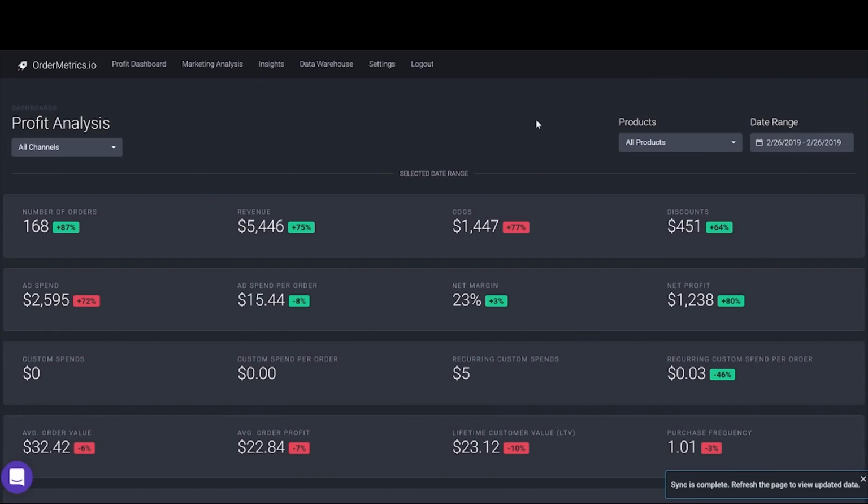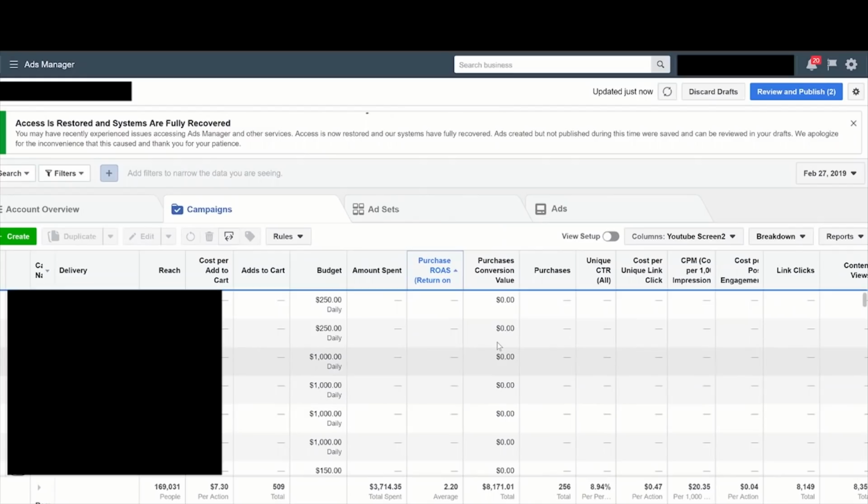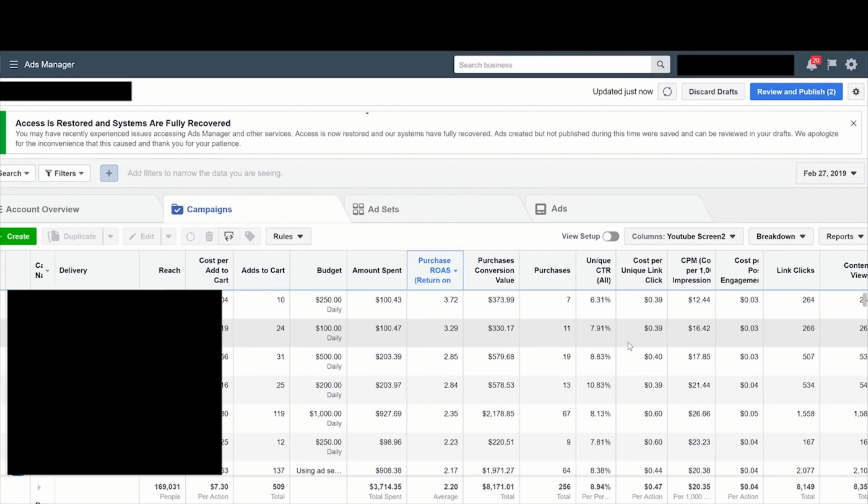On the 26th, we had 168 orders with a revenue of $5,446 and net margin of 23%. And today was the first day we actually had profit of over $1,000. The final profit was $1,200. So day 10 will officially go down as the day the Ivy Zoo effect was born.